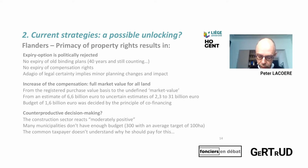The one of Wallonia will stay as previous, based on the initial land value paid by the landowner. So this is kind of a counterproductive decision that was taken. Only the construction sector and the landowners naturally are positive about it. The municipalities are not very fond of this new compensation scheme because they have to pay along with the Flemish government for downzoning. And of course, the common taxpayer doesn't understand why he should pay off compensation and nothing changes at all on the terrain.